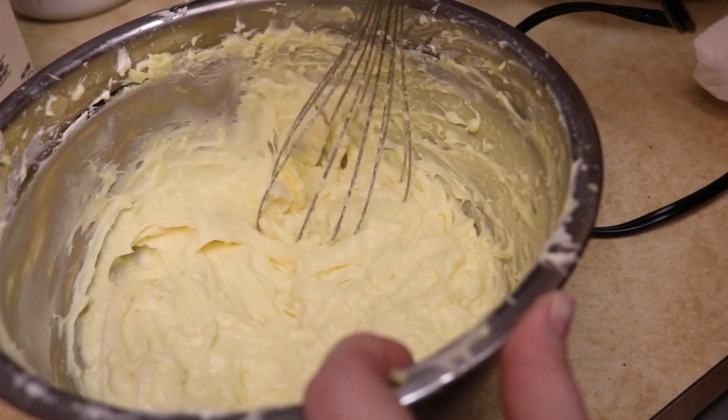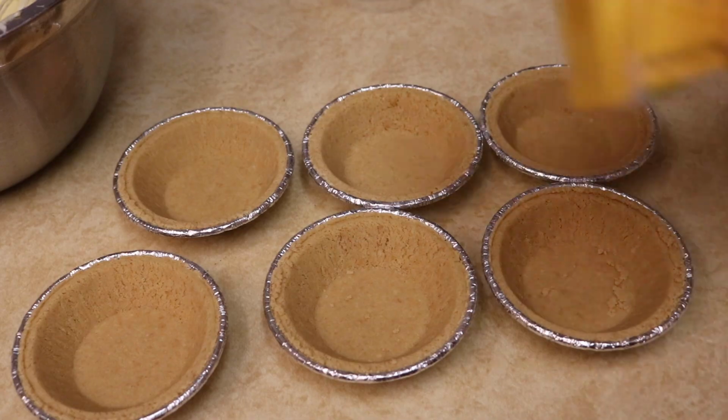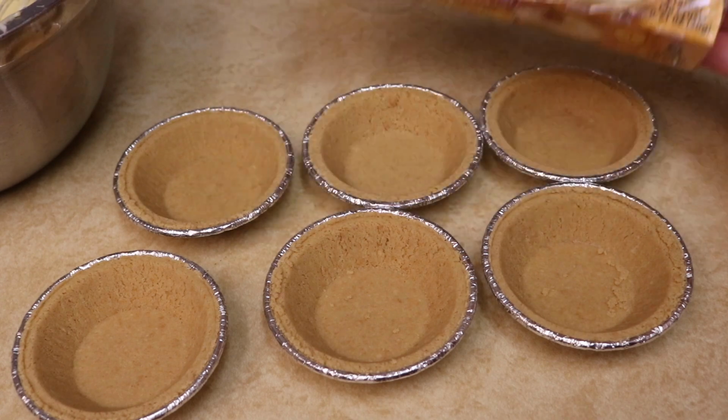The consistency will be pretty thick, and then you're going to take your individual little servings, or if you don't want to make individual servings, you want a larger pie tin, go for it. You just buy a pre-made graham cracker crust, or you can even do Oreo if you like. I chose graham cracker because that's all I could find in the small individual ones.